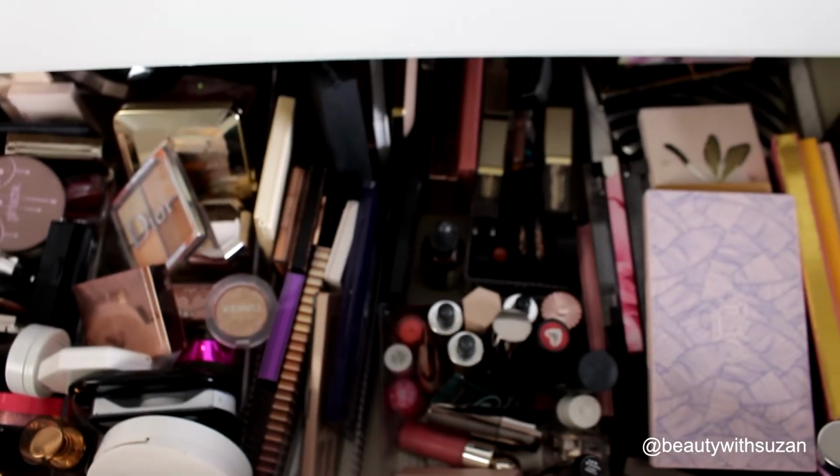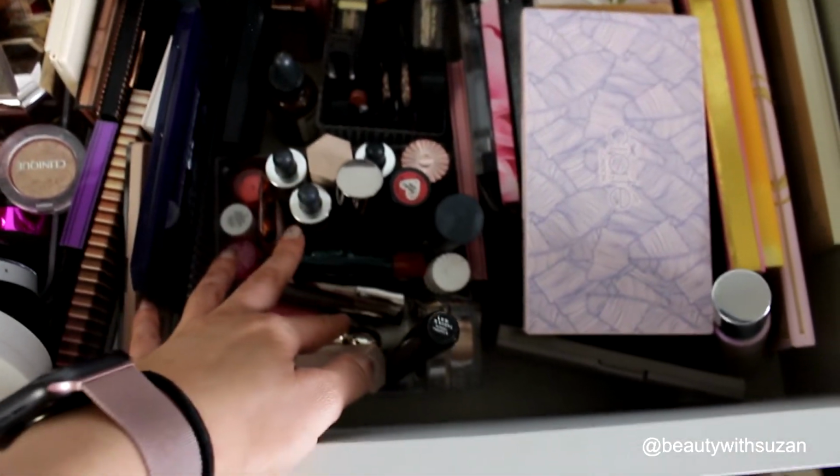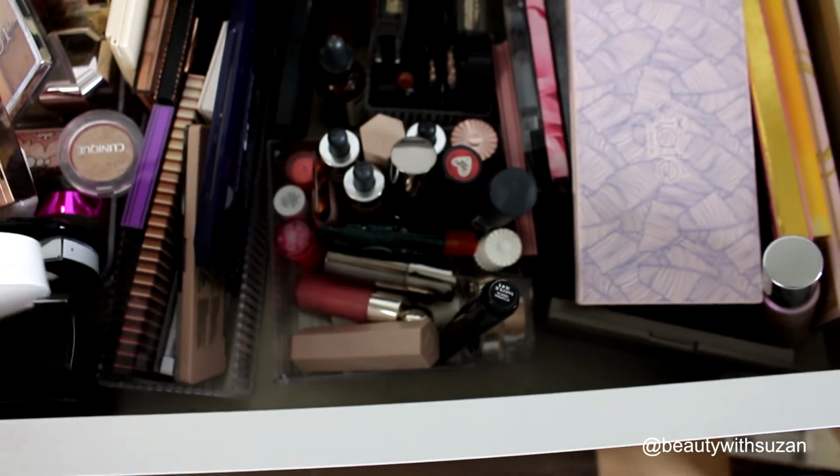Second drawer is full of highlighters, blushes, eyeshadow palettes, single eyeshadows, liquid highlights and blushes as well, some bronzers.